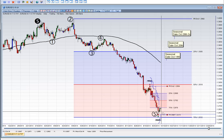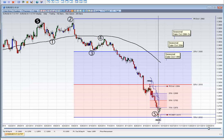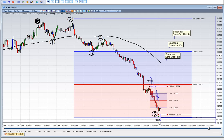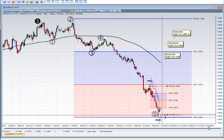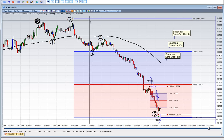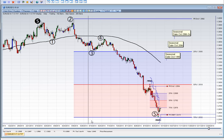The only good thing the bulls have is that the 930 low is holding. Once you take that out and it closes not above that 2570, then you're definitely pushing lower. I think that's it for this chart that I wanted to show you.